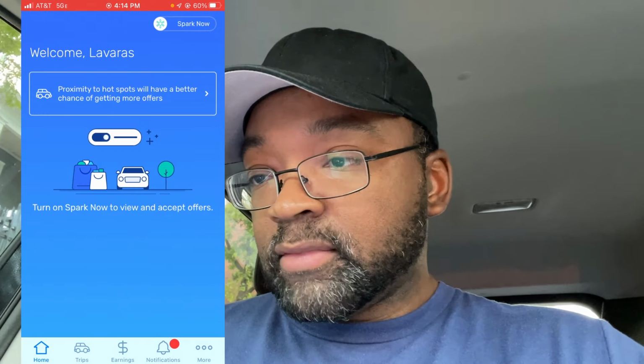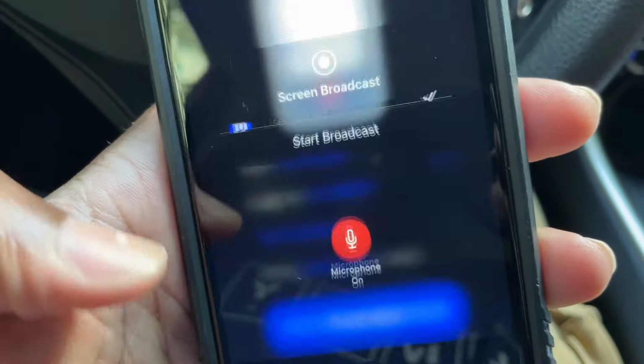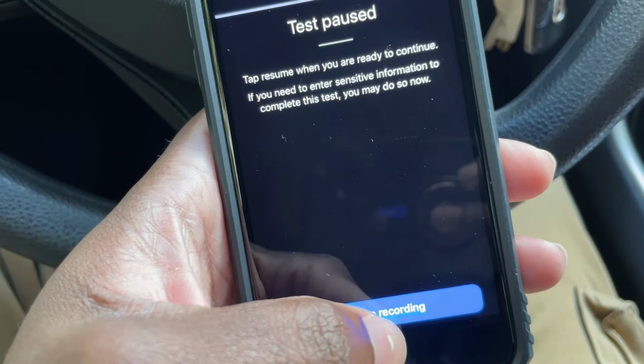And we're done. Wow. Now that the drop off is done, and I'm kind of in a quiet zone, I'm going to go ahead and see if I can finish that user testing, because that'll be $10, which would make this trip $25 instead of $15. All right, are you still there? Looks like you are. All right, so let's try this going, and we're going to start broadcasting. That's this pause, resume recording.